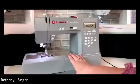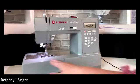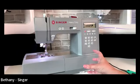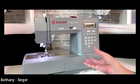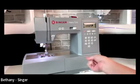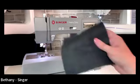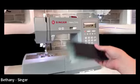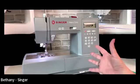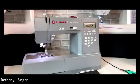These machines are built a little differently in the sense that they have a full metal frame all the way through. They also have a different motor as well. So this gives them a little more power and stability and strength to be able to sew through heavier materials like denim, vinyl, faux leather, things like that. So that's really the biggest thing, it gives you a broader range of materials that you can sew with.